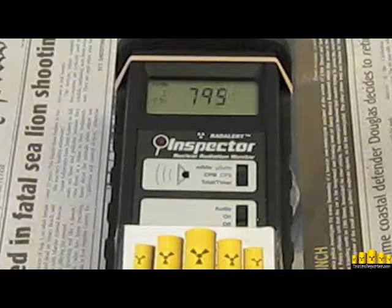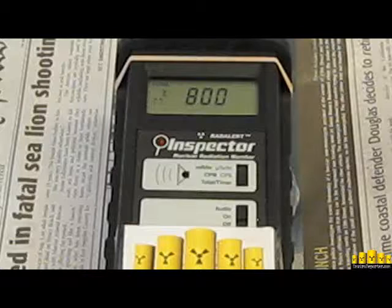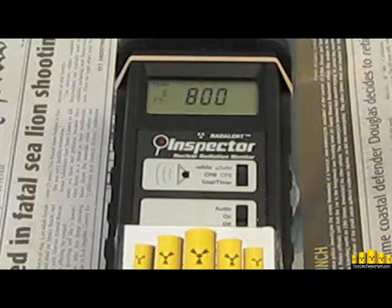Seeing is believing. This makes the peaches look like nothing. Look at that. Even 800. And that is over double background. And that's from a HEPA filter. Now we're going to go spot test our other HEPA filter in our third film of the day. Check it out.